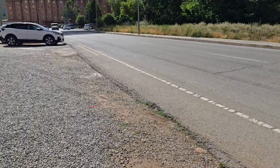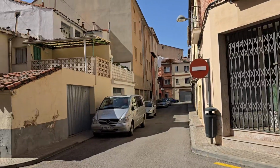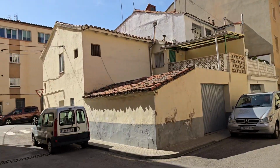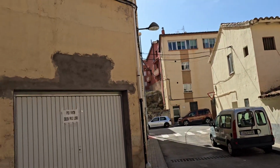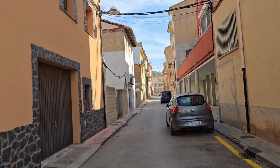Right, on we go. I think it's about a 10-minute walk into the centre. Just walking up now to the old historic part. Quiet, nice and quiet here. There are a few people about on the main roads.